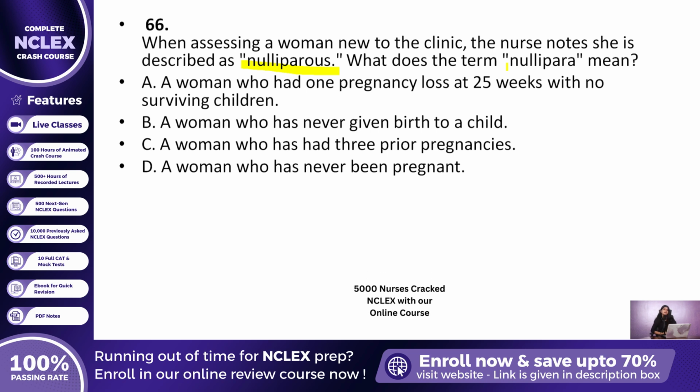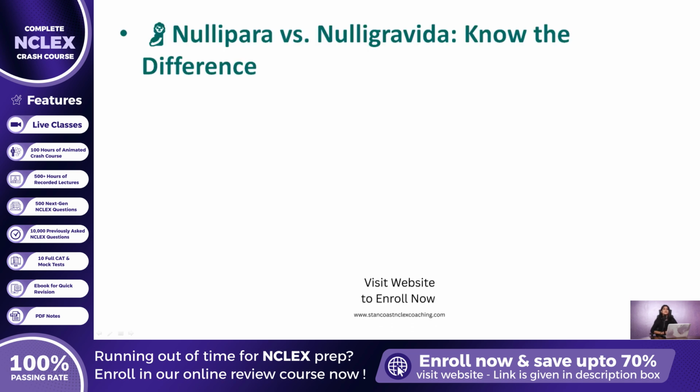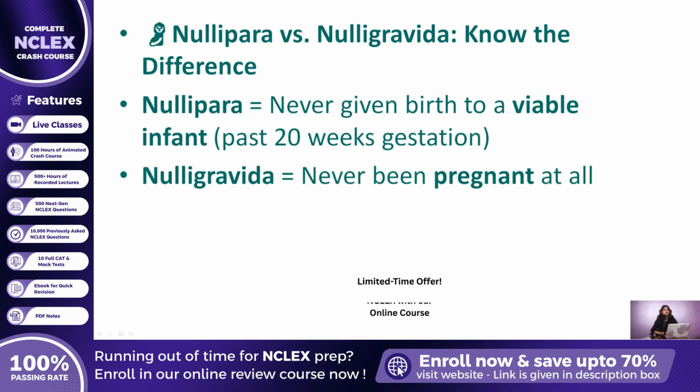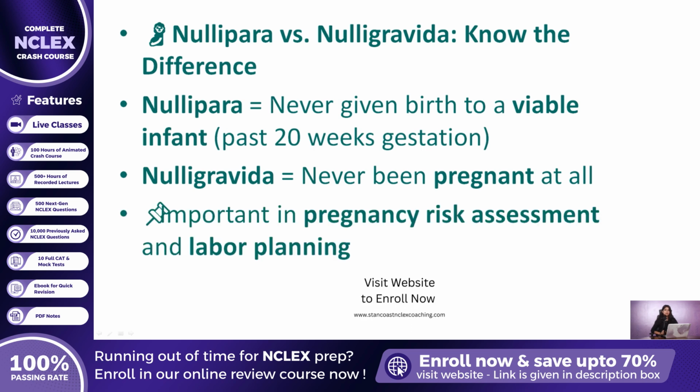A woman who has never given birth to a child. Here's the rationale. The term nullipara refers specifically to a woman who has never given birth to a viable infant, meaning she has not carried a pregnancy past 20 weeks gestation, whether the child lived or not. It is different from nulligravida, which describes a woman who has never been pregnant at all. Understanding parity is important in obstetrics, as it affects pregnancy risk assessment and labor planning.